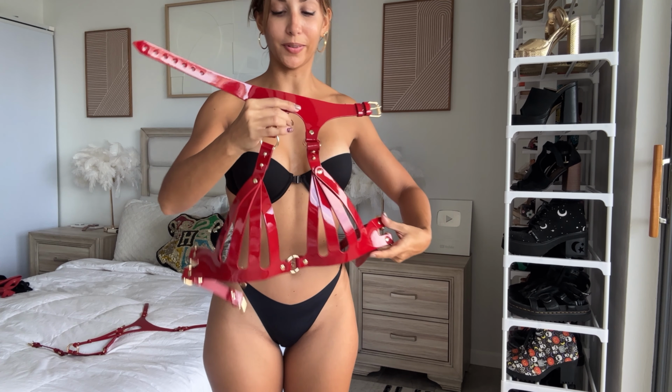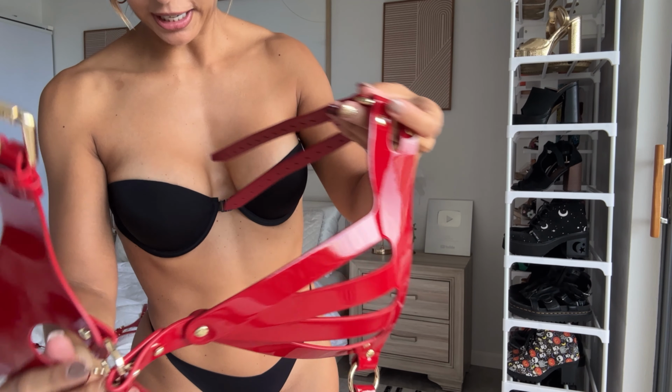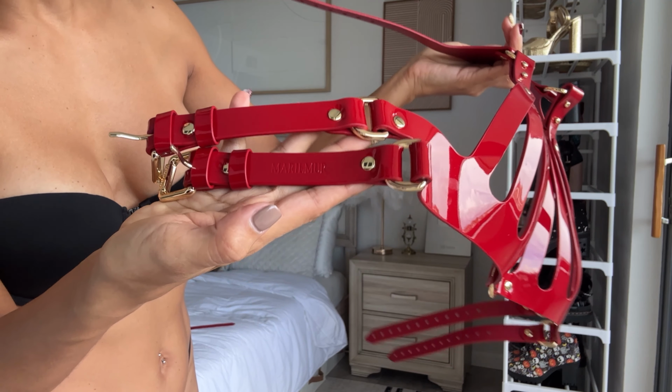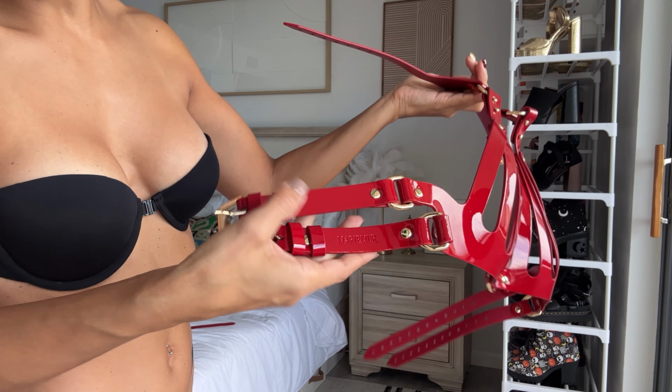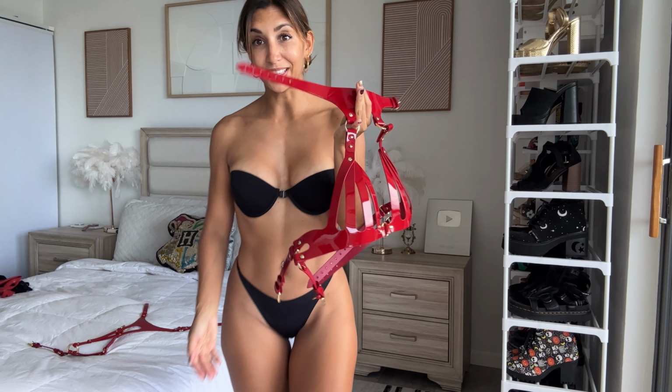It goes like so, okay? Look how incredible. Also, can we take a look at the golden clasps too and the branding right there? And look at the quality, also the branding on the clasps. So well done, it is like a piece of art.